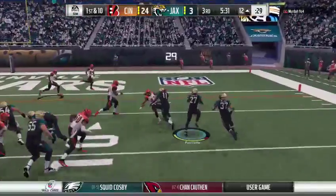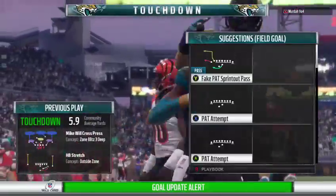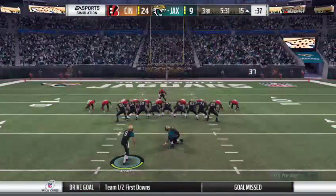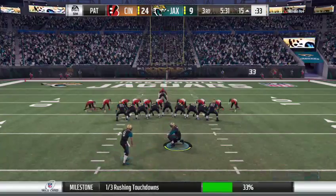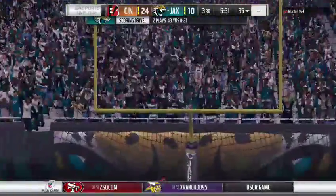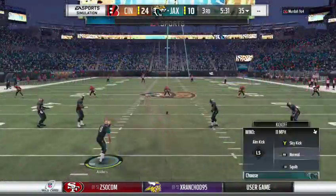They'll try the right side here with Fournette, and he takes it in. Touchdown, Jacksonville. A great play there. A 12-yard touchdown run, and the forced fumble defensively leads to 6 points for the Jaguars. And this is up and good. That'll make it a score now of 24-10.